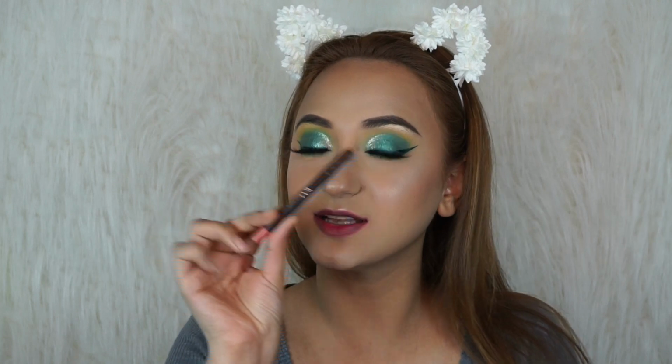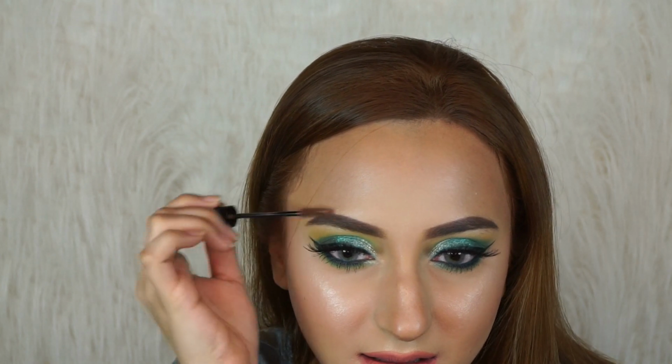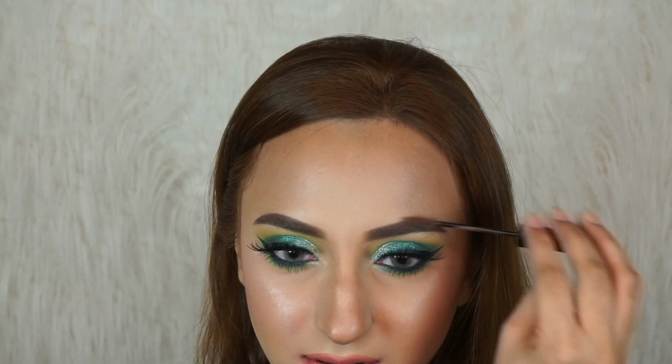So for lips, I'm first gonna line them with Kylie 30 Peach. You can see this lip liner looks amazing by itself, but I am going to go ahead and apply a lipstick. But before that, I'm just going to set my brows. Before I forget, I'm using the NYX Eyebrow Mascara. I'm just going to make sure the brows don't move.